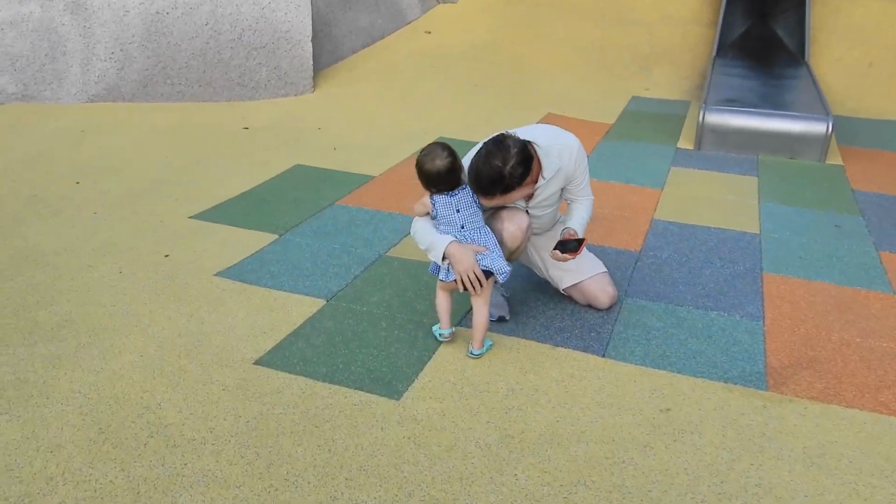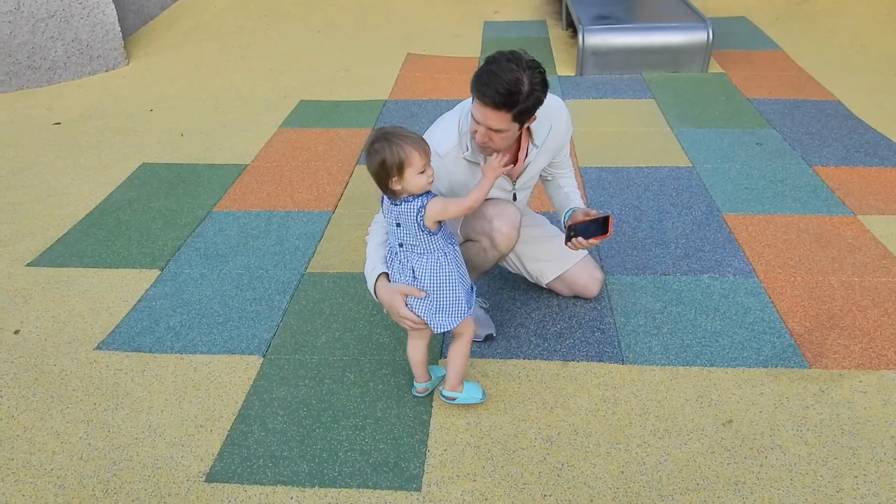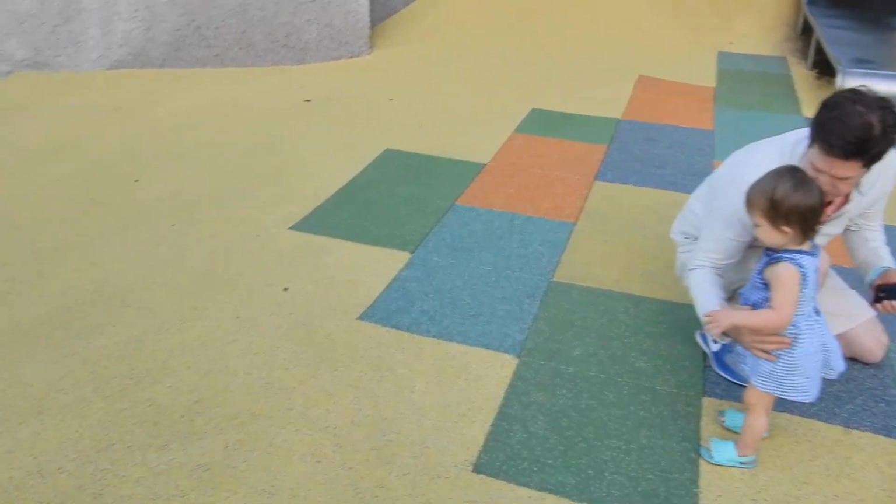We had so much fun at this park yesterday. We decided to come back because it's less crowded today. This is called Martin's Park. It's right next to the Children's Museum, and it's definitely a fun area that the kids can play around, and there's only a few people here today.